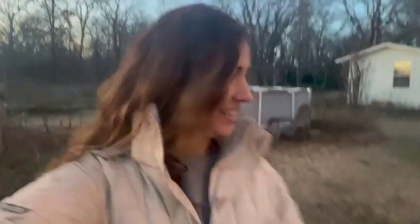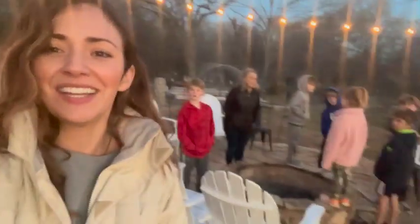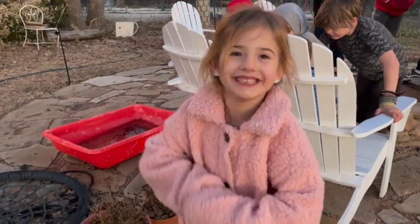All right, it is time for our sheep to come. Miss Laura is going to be bringing them out now. She's gonna reverse her car in here and we're gonna try to wrangle some sheep into the pen. Here's all the kiddos, super excited to see the sheep. It's crazy, I love it.